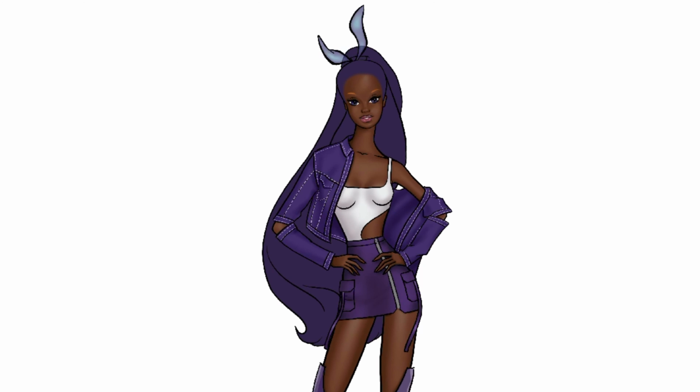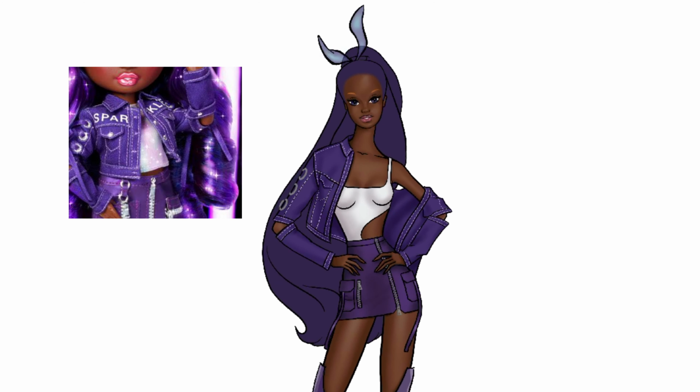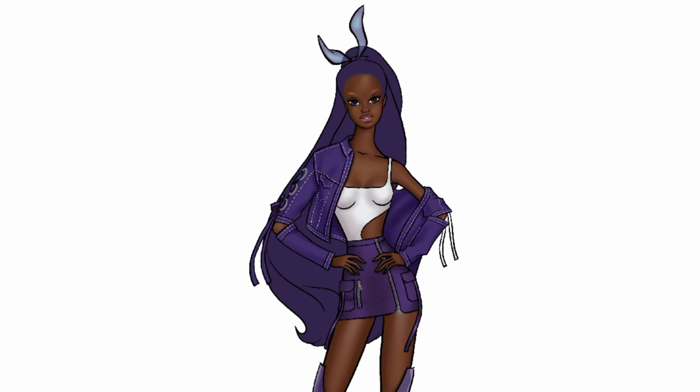Now let's go in and add all of that zipper detail to this skirt. Let's move over to her jacket and add that ring lace-up detail on both sides. Let's also go in and darken up those shadows a bit more on this jacket. And don't mind if I add a little bit of iridescent shine to this top. She needs a little bling.